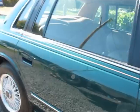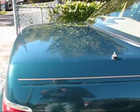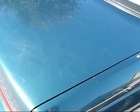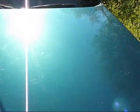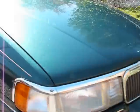The paint is still nice, although he did have a cat, and the cat evidently walked on some of it, so there are some scratches on the trunk and on the hood. I don't know if you can see them here, but they're just minor scratches. Most of them could be buffed out, but everything else is in great condition. The car runs great.